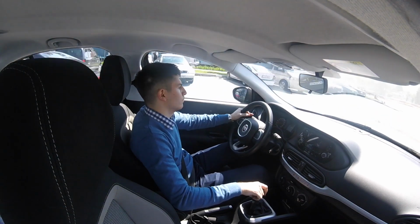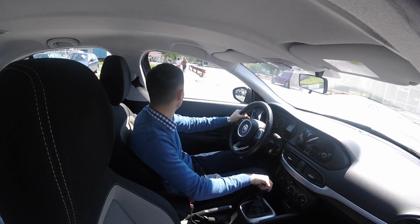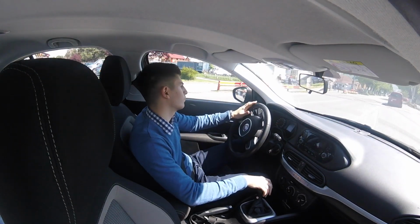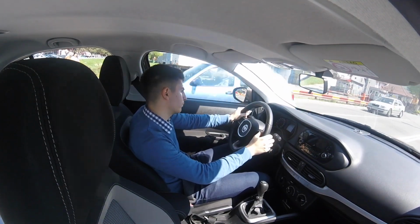Suspension is not too soft and not too sturdy. It's just perfect. It isn't adjustable, so in my opinion the manufacturer chose the perfect balance between toughness and softness. It has a McPherson suspension on the front and a semi-independent beam on the rear.